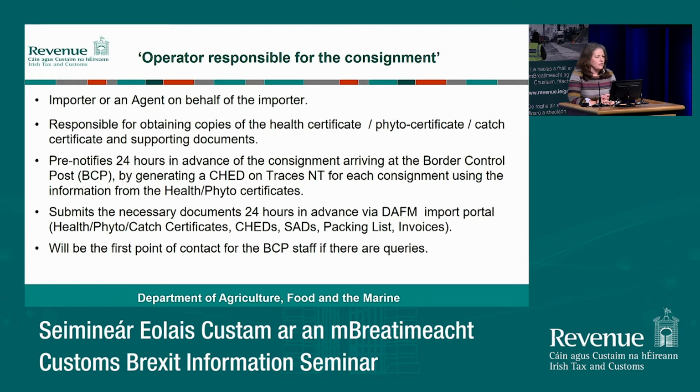It doesn't always have to travel with a consignment. And again, if you want to contact us on the various addresses that I'm going to provide, we'll be able to provide that detail. So again, I think the key point for you to take away is that the requirements differ depending on the commodity. So it's really important that you get clear sight of the commodities you're bringing in, and you get clear sight of the requirements. So the operator responsible for the consignment will be the individual that will make sure that the documentation is there and travels with the consignment.